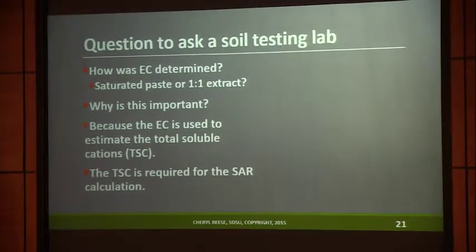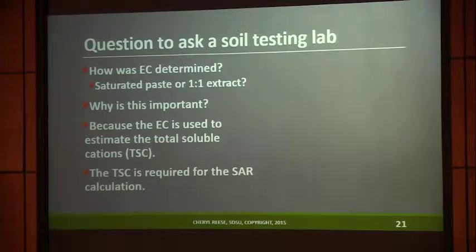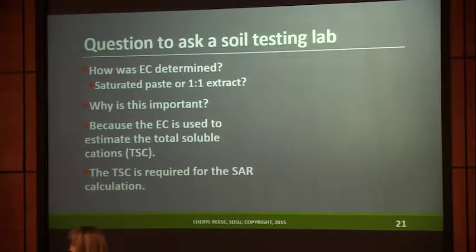Here we have a much more dilute method than what we have over here. If you take 1-to-1, 100 grams of soil, 100 milliliters of water, and mix that together, you're going to get a fairly dilute solution. Here, remember, we're going for melted chocolate with the saturated paste. Okay. Why is this important? Because the EC is used to estimate the total salt. So if we're going to calculate the percent sodium, we need to know the total percentage of salts that are there. We can use our EC to do this, okay?